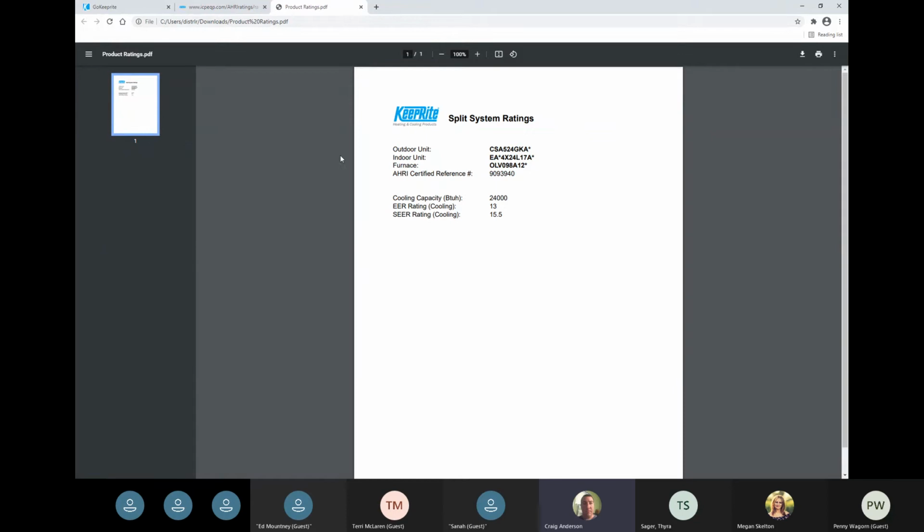So it's a nice little database on that Keep Right site that you can go to and play around with. You can give them different quotes, 16 SEER or 13 SEER, print them all off and tell them this is your SEER rating on this one, and this one's on this one. So a nice little spot on that site to play around with.